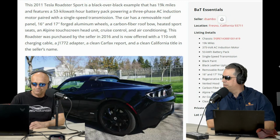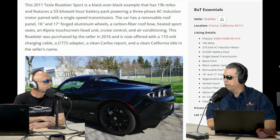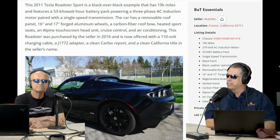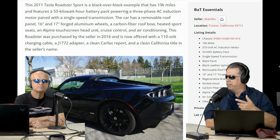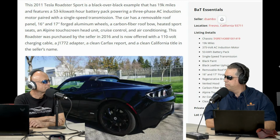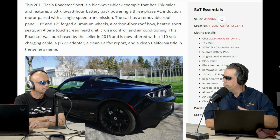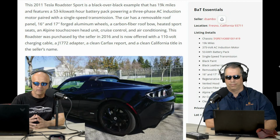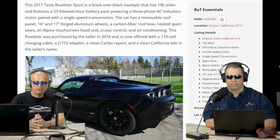I think so, and congratulations to the seller and to the buyer of this car. We don't know who either one is, but for all the Tesla Roadsters that I'm seeing put up for sale, it seems like we're starting to see a little bit more movement of Roadsters as well. Which is exactly what we're waiting for. On the flip side, there are more cars coming available for sale. We've got another one that we can throw up here, guys.